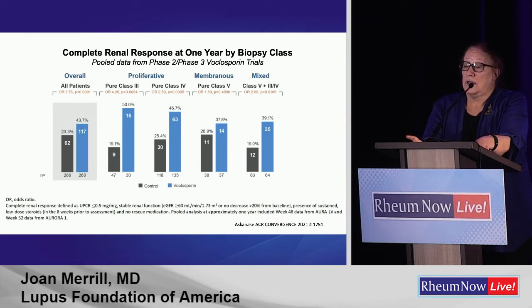If you look over, next to the last one, membranous pure class 5 nephritis, you'll see that there was a difference between treatment and placebo. It wasn't as good as in the proliferative nephritises, but if you look at the mixed picture, that looks pretty good. So if you've got mixed class 5 and proliferative nephritis, they got a pretty good result.